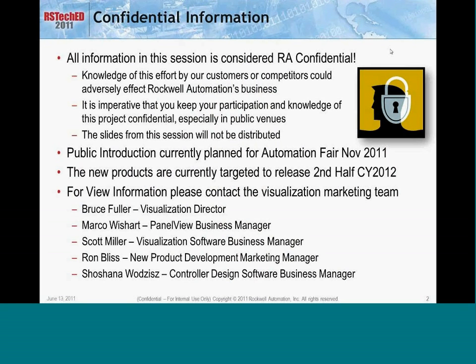Right now, our current plan is to start making this information public at Automation Fair. So we're tentatively planning to be on the show floor, as well as we'll be doing some demonstration sessions, both public demonstration sessions and even private demonstration sessions at Automation Fair. The current product, and we'll talk about this in more detail toward the end, is slated to be released in the second half of next year.